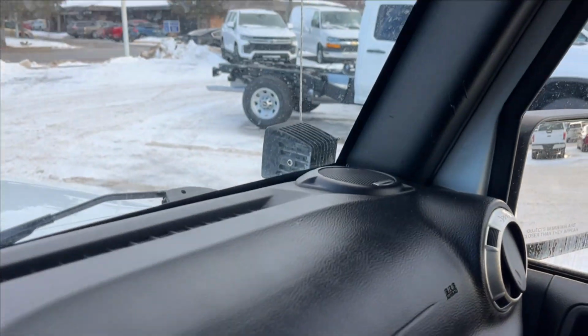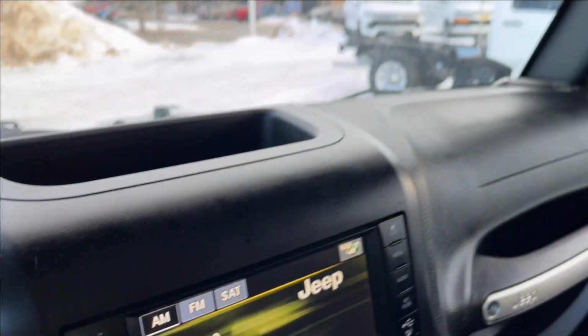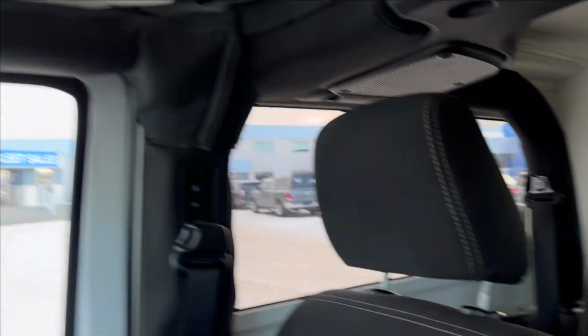Passenger side, same finish. You got the Sahara stitch, as well as the grab handle right up top. Equipped with an Alpine sound system. You got some storage up top here with the Freedom removable hardtop, and into the back seat. Don't have much going on here. Just got some extra storage, as well as you got the roll bar and speakers up top as well.